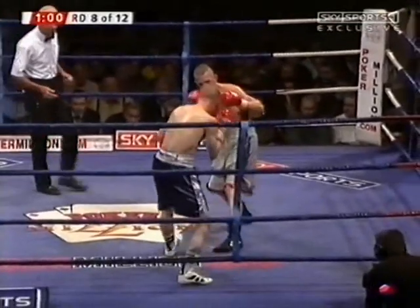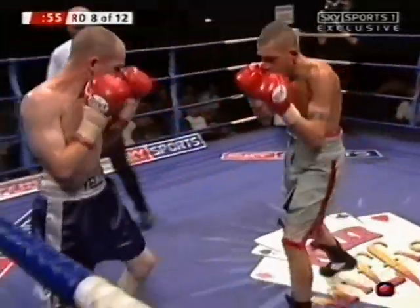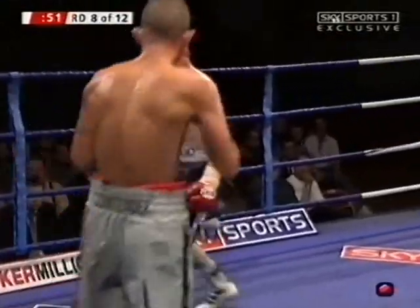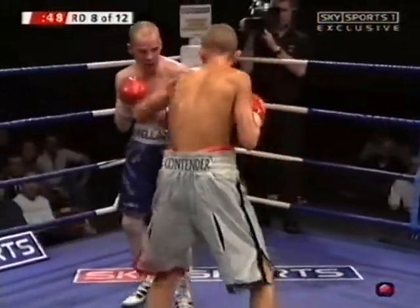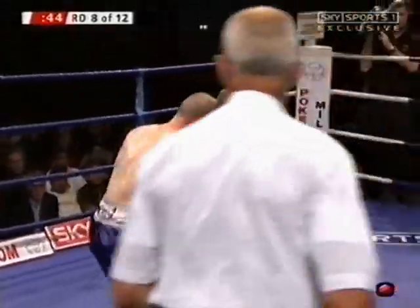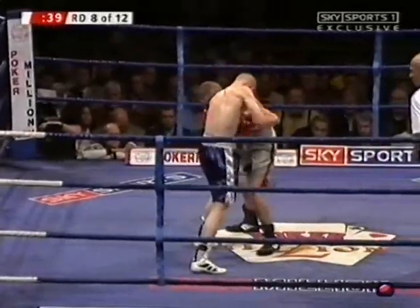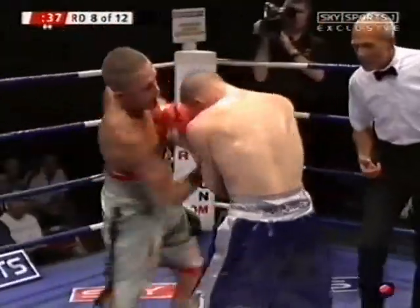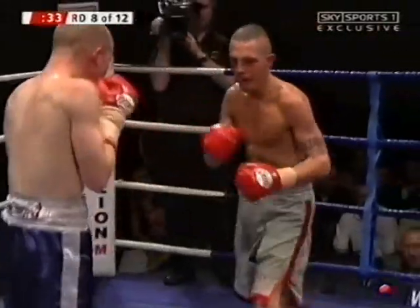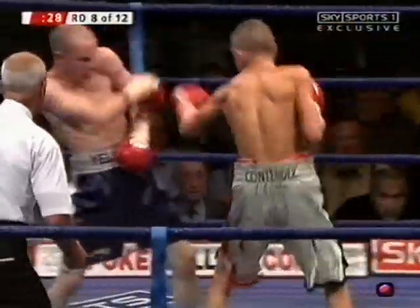Starting to get through now, Nicky Booth with more regularity, and Yelland only has 2 stoppages on the 10-fight slate. And he's looking really, really tired now. Booth searching for the uppercuts. The home crowd getting behind him. You sense now that Jamie Yelland is seriously starting to struggle. And Booth really beginning to do a real professional job now, just keeping the pressure, not giving him a second to even get a deep breath.